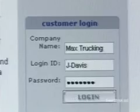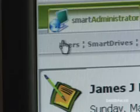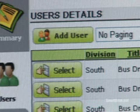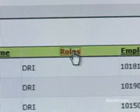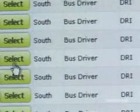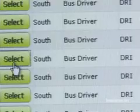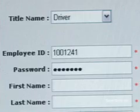Here's how to change numbers to names. First, click Smart Administrator. Next, click the Users tab. Then click on Roles to sort by each employee's job title. Scroll down to the Select button under Roles for DRI, short for Driver. The user details will be displayed. Then click on Edit and update the driver's information.